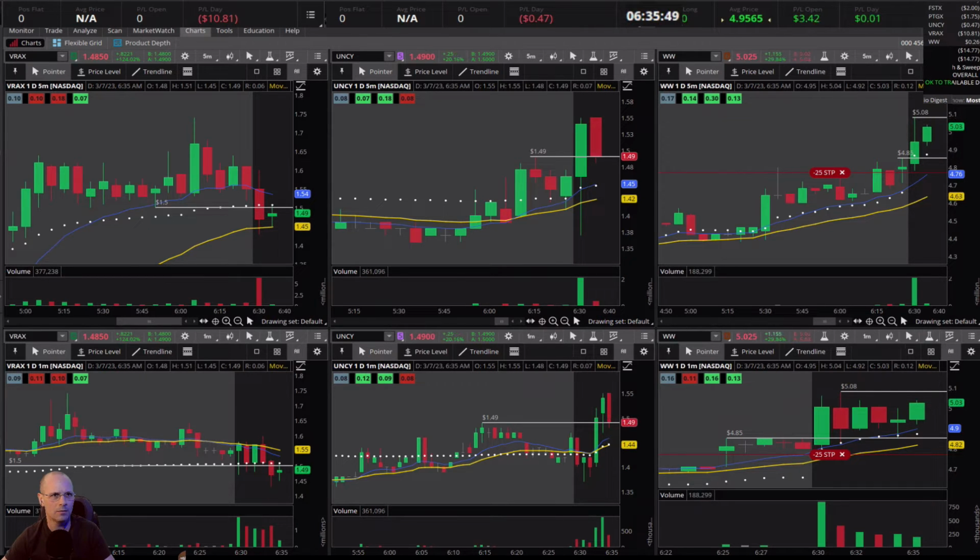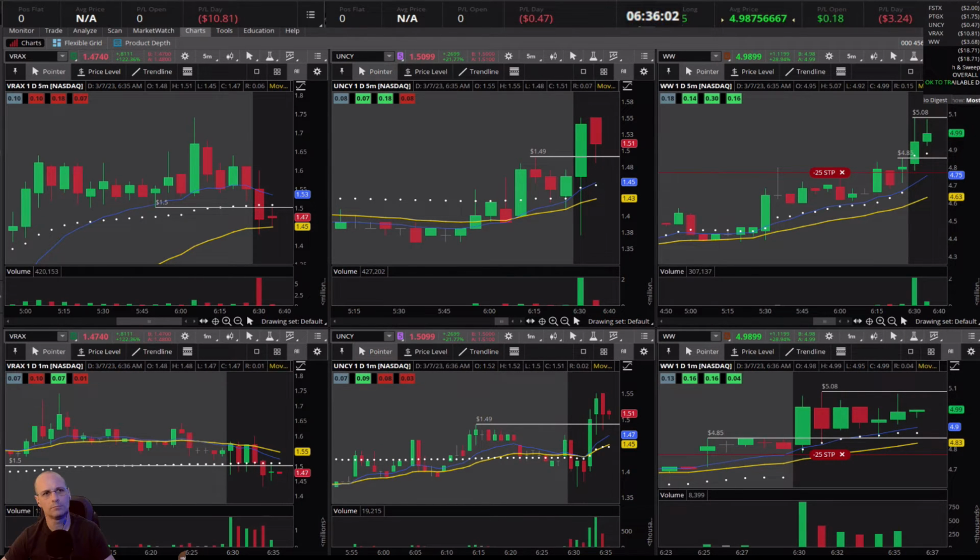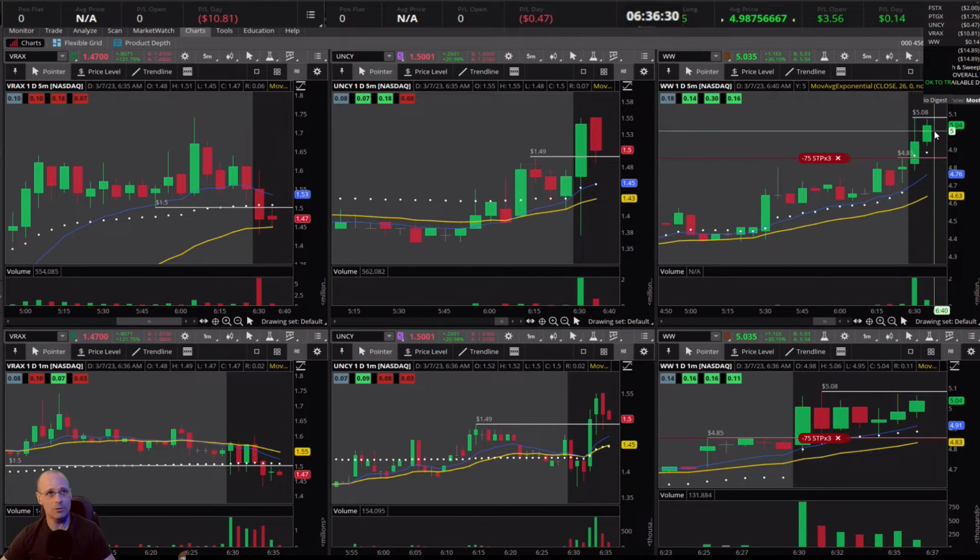Okay, I'm going to add. I'm looking for the break through the high of day. I'm going to add for the break. I don't have stop losses in, so I'm going to put some in. Looking for that break now. I want my stop losses down at 485. So it's an inside bar shaping up on the 5-minute. Let's see if we get the break over the high of day right now.